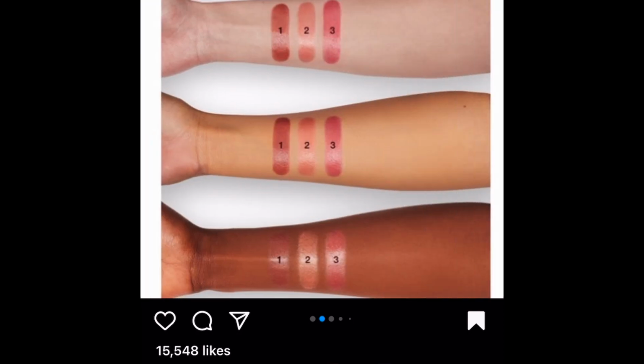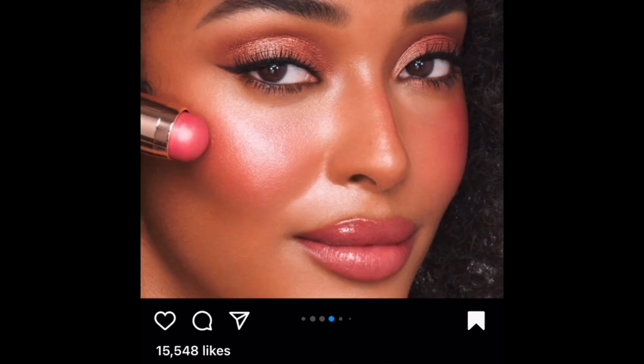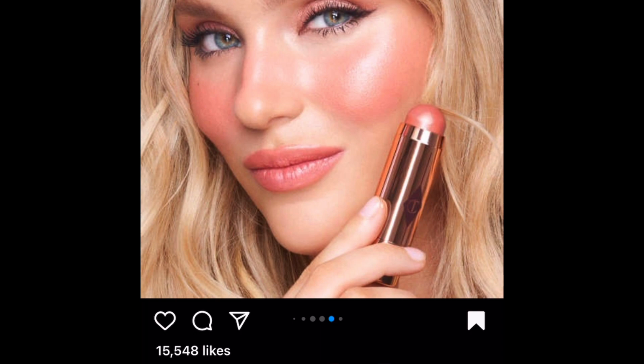But here are the 3 colors that originally were out. The only one I feel like would work best for my skin tone is the first one, and I'm not necessarily crazy about it or the price of this stuff, because if I remember correctly, these are like $35, $39, and I'm like, there are other balms that are more affordable. So I'm personally not feeling it, but it's one of those to each his own type things.